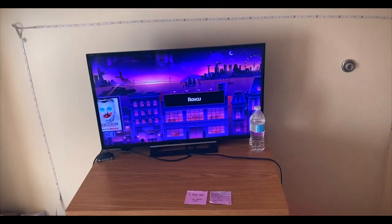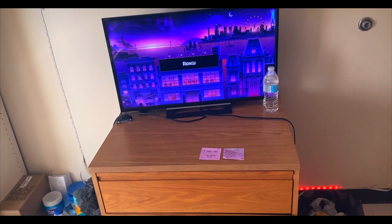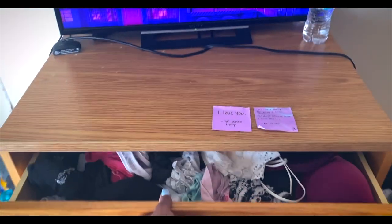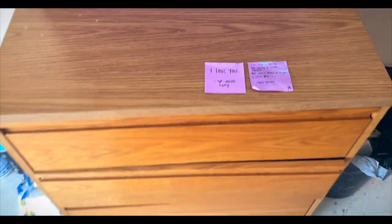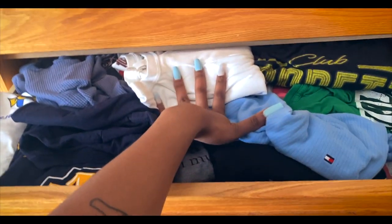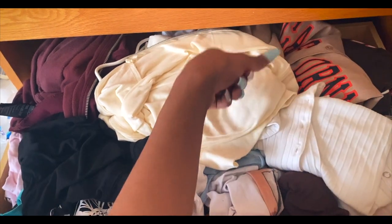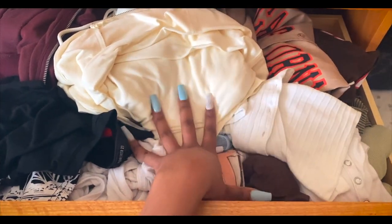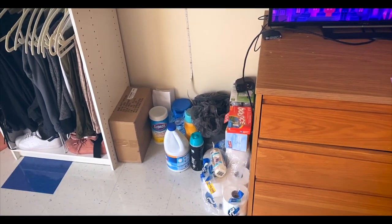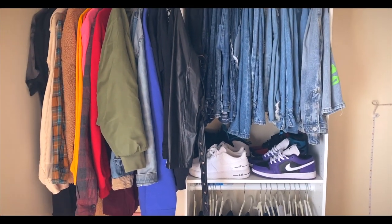So this is my dresser TV station. Some of the rooms actually come with taller dressers. In the first drawer, it's just underwear, some socks and stuff like that. And then this drawer is the heftiest drawer. This drawer is all my t-shirts and stuff, and it's the heftiest because I have a lot of those. Literally every single crop top that you have seen me wear is in here. My whole life is in this drawer. So that's that. And then this little corner is my laundry stuff and cleaning stuff. That's what that is.